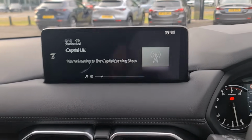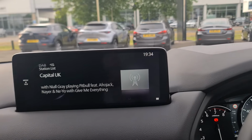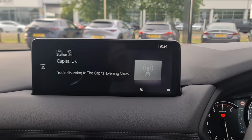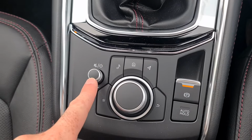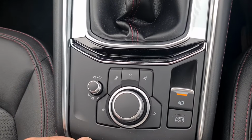On and off. Okay, if you have your phone connected and you're listening to, for example, I watch a lot of video or listen to a lot of videos on YouTube while I'm driving, a lot of podcasts online, and this does become a pause button. Okay, so you can push this in, it will pause the video or podcast or whatever you're listening to, and you can press it again and it will bring it back up.